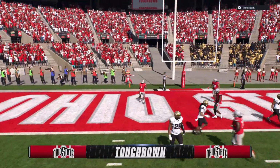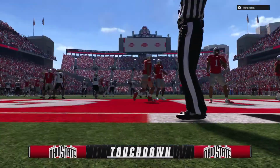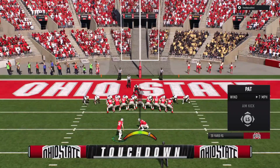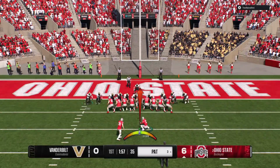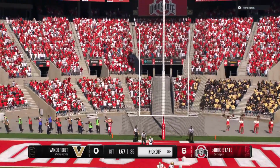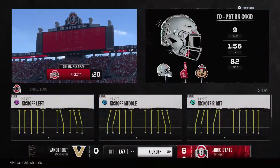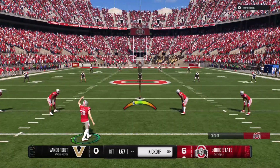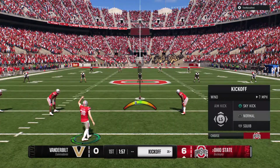And he motors into the end zone. Touchdown, Buckeyes! On to attempt the try. Oh, he missed it. So an 82-yard drive there, finished off by a guy known for catching passes, but he carried it into the end zone.